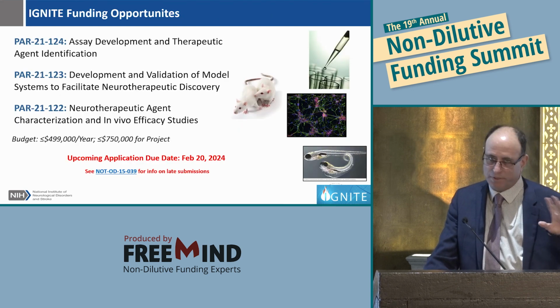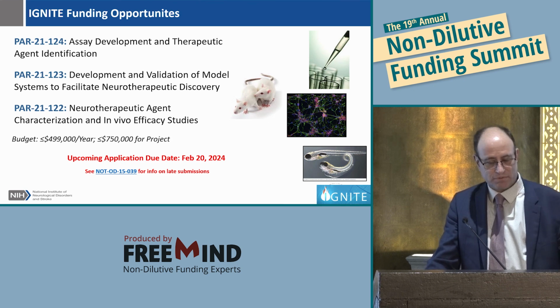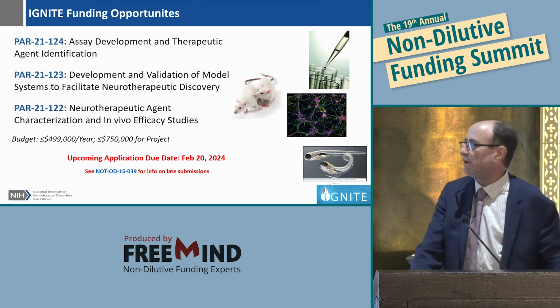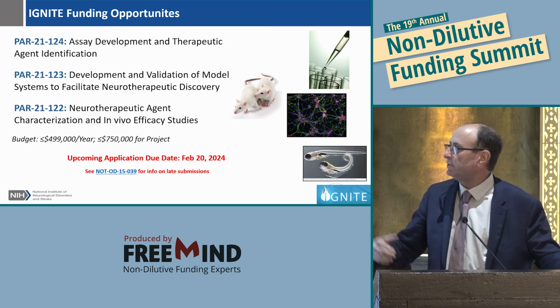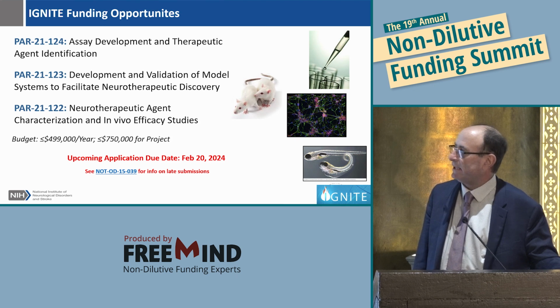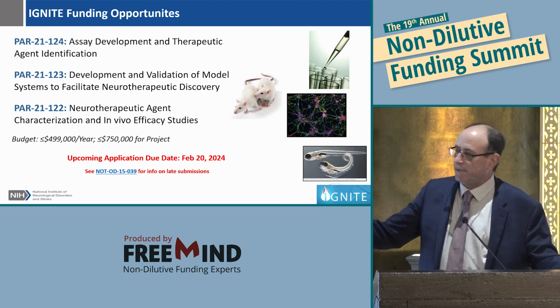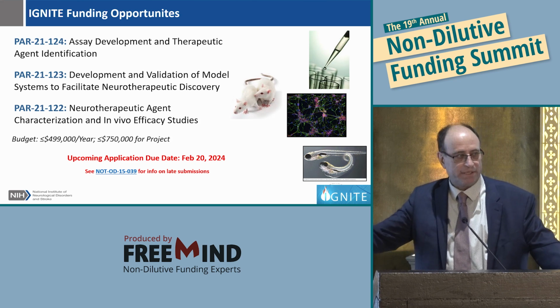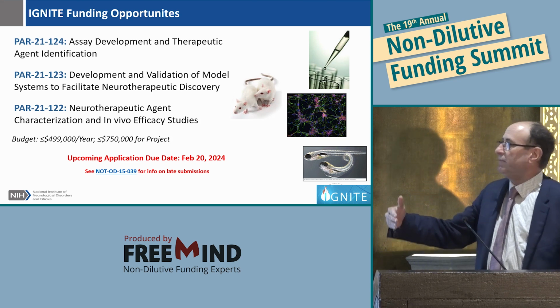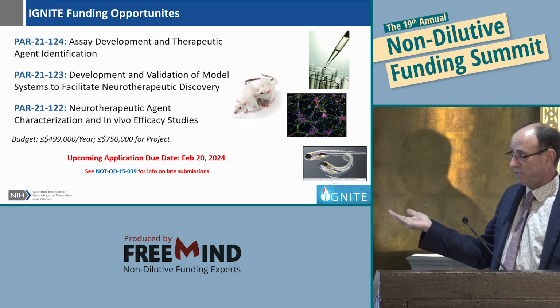It has 3 different funding opportunities in there. These are still milestone driven, but you won't be meeting with us every couple of weeks. You have to set up a milestone, and it's a phased mechanism. And it has a funding opportunity for, let's say, I want to develop an assay and run a screen. So the assay development, therapeutic identification. So if I haven't got a screen, this allows you to do that.